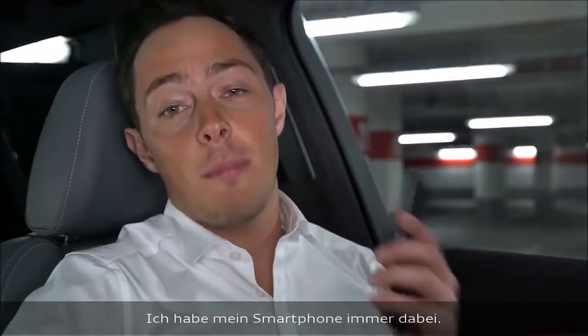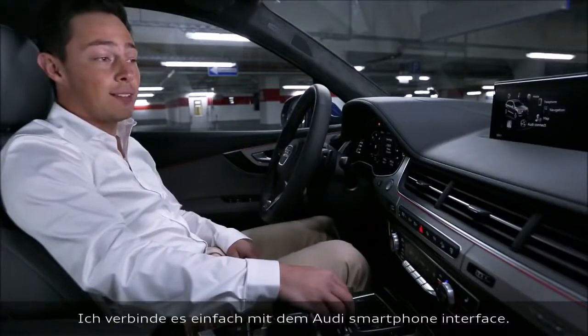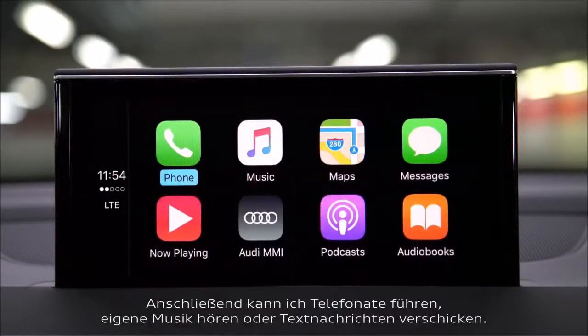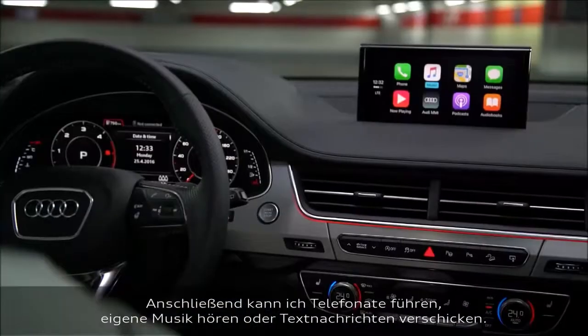Now, I always have my smartphone on me. Just simply connect it to the Audi smartphone interface. You can connect 2 devices simultaneously, and then you can make phone calls, select your own music, or even dictate a message to your friends.